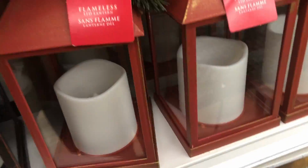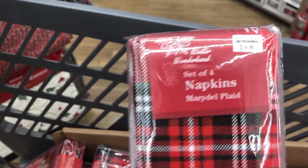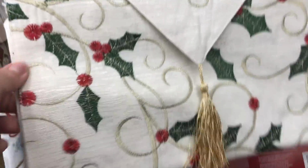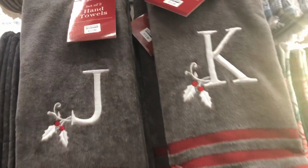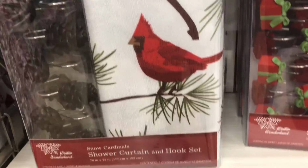And a candle stand. And then some candle holders. Okay, I found these napkins. You know I'm in love with it because I love plaid. So, comes in a 4-pack. And then I found some runners, which were pretty. Some more kitchen towels. These are really thick quality. Alright, I love these towels for the guest bathroom and for even the master suite, you know, with your initial on it. I just love it.